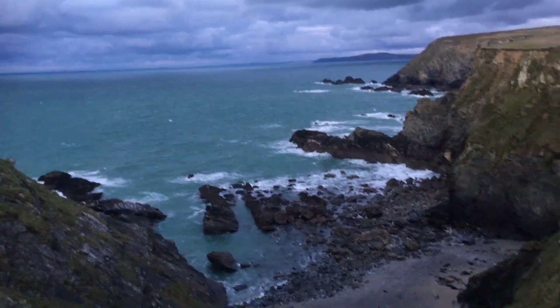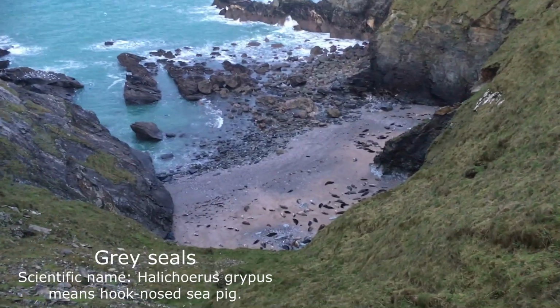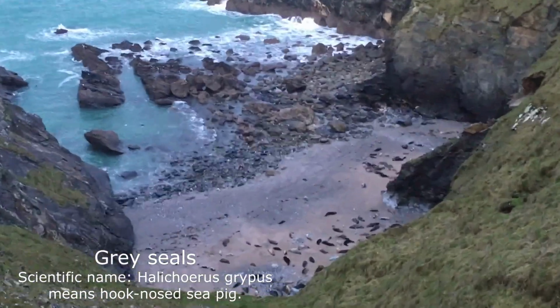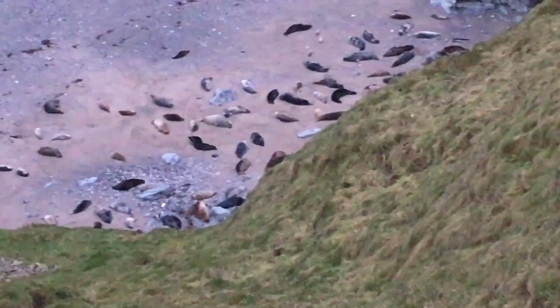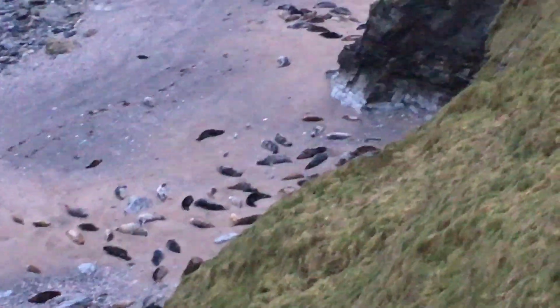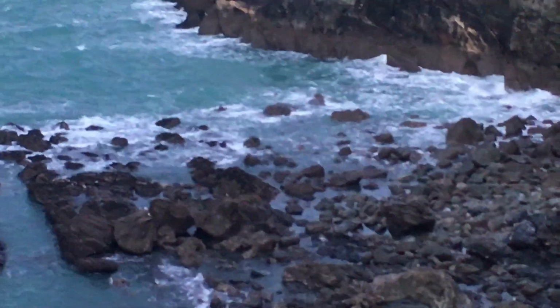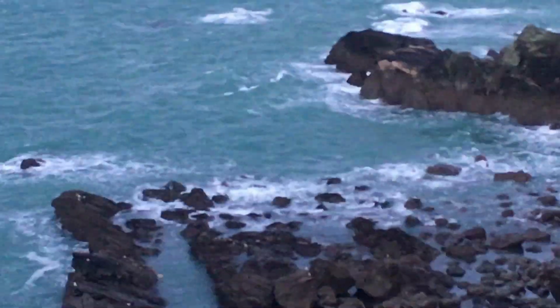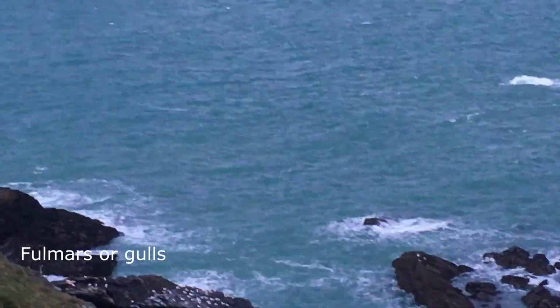If we look down here, there are all the grey seals, probably hundreds of them, mums, dads and babies, fluffy ones, dark ones, spotty ones. So we normally come between winter solstice and New Year, but here we are in, well, early February. There's a load of birds here, a few seals in the water. I'm not sure if they're fulmars or gulls.